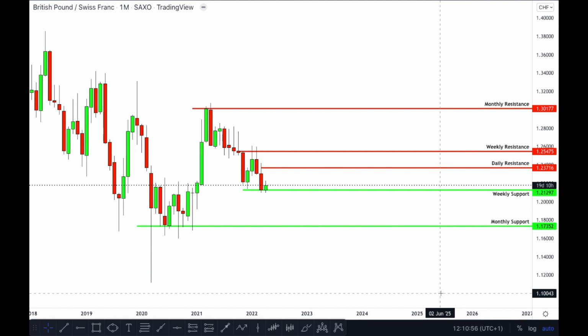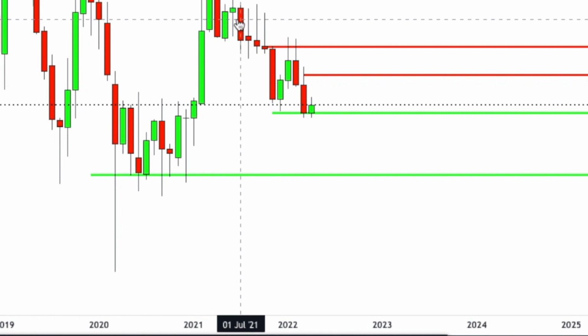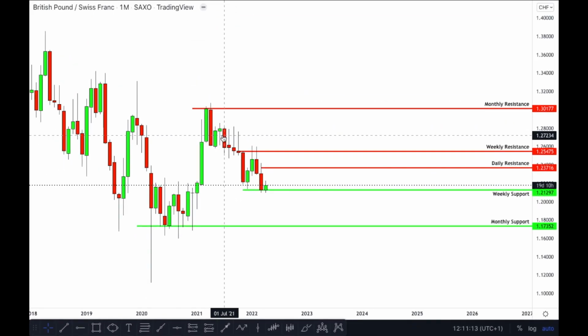So when we start on the monthly time frame, the first thing we're going to do is understand that each candle here represents a monthly time. So only one candle is going to form after the month is actually closed. As you can see at the bottom of my screen, it says here. And what we're going to be doing is just drawing simple support and resistance.